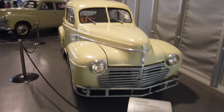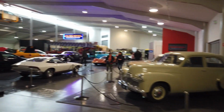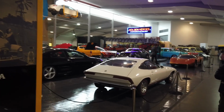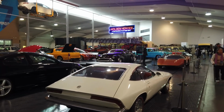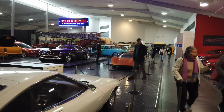What a beauty that one is. Now my son, who's standing under the Holden Heroes sign, he's loving it. I don't know if I've mentioned it, but I probably have. I'm a proud dad, and he intends to be a master mechanic. He's going to do an extra year, and he's keen as mustard.